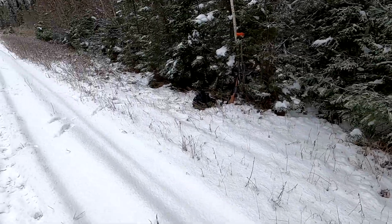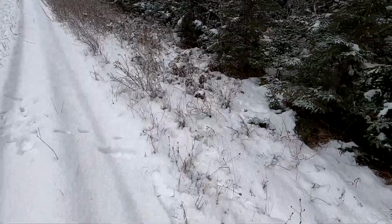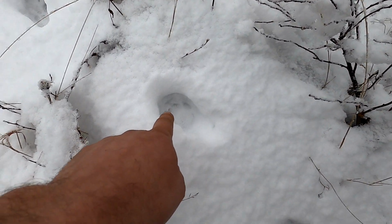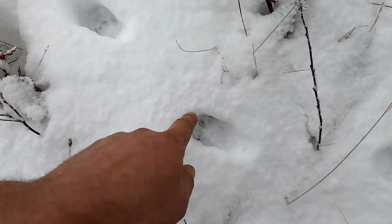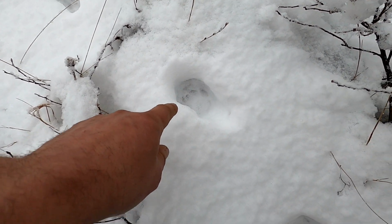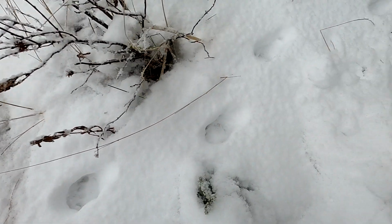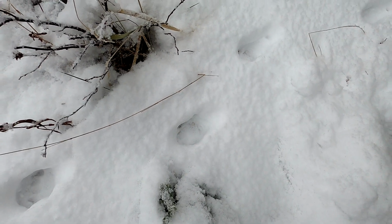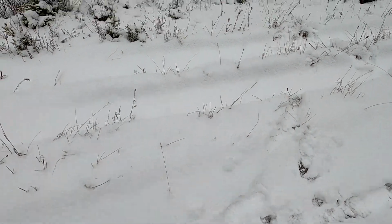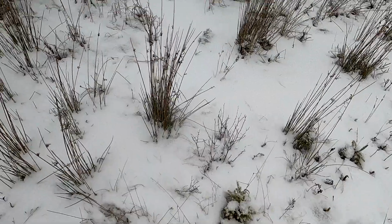Other neat track here I just noticed is, where is it here? Looks like a bobcat to me. I think this is a bobcat track, right? You can see it's a different sort of look. The coyote track is more almond shaped with claws at the front. And the bobcat is more round, like that, right? Almost circular. So it looks like the bobcat crossed the path here. I mean, I think that's a bobcat. I'm not an expert on tracks, but I think that's what it was.